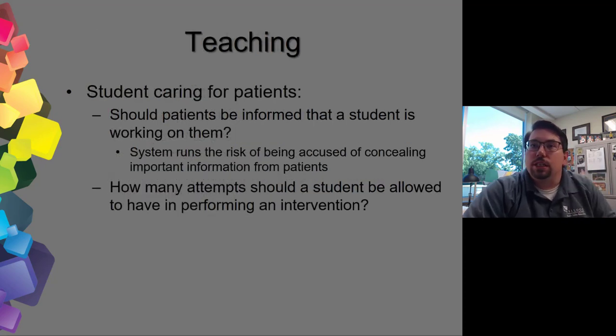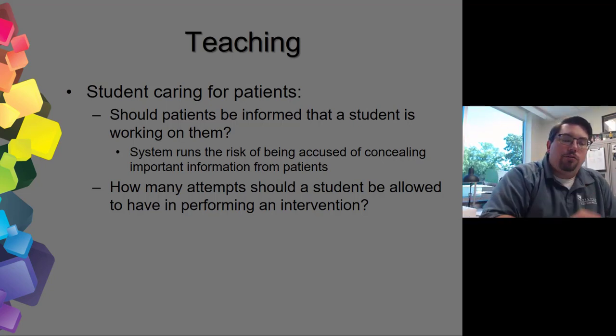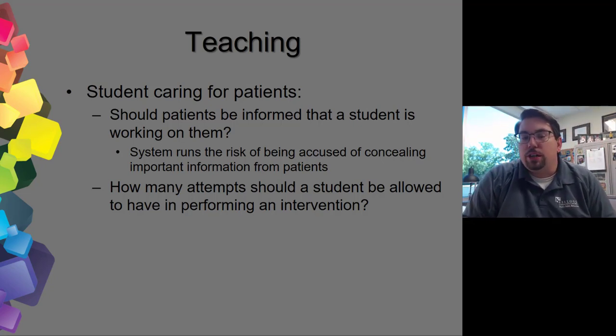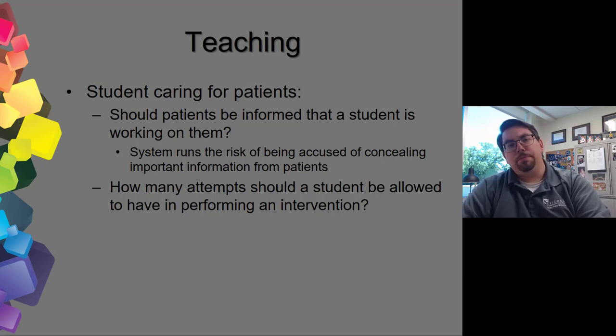When we think about teaching, students are caring for patients, right? And you're working with the students. Put you on a truck, and you're now a seasoned paramedic, and you have a brand new paramedic from Colorado Community College that's popping out to work with you. You get a patient. It's your first call. You walk in and you say, "I want you to go ahead and take this call. I want you to go ahead and perform this procedure, this IV."